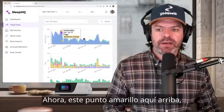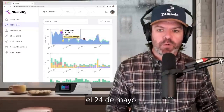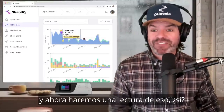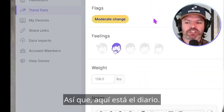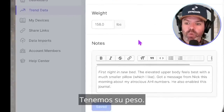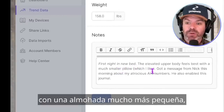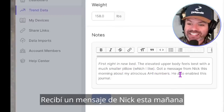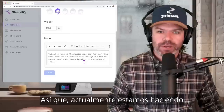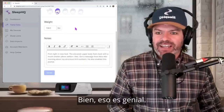Now, this yellow dot up here was that first day we looked at, where he had his AHI of 36.19, 24th of May. If we click on this dot, it's going to open up his journal, and we'll have a read of that now. So here's the journal, and he's got a flag here, moderate change. This is how he was feeling on this day, a bit sleepy. We've got his weight, and this is his notes. First night in new bed. The elevated upper body feels best with a much smaller pillow, which I like. Got a message from Nick this morning about my atrocious AHI numbers. He also enabled this journal. So we're currently doing a beta of this journal. It's not quite ready for release, but it's looking really good. Okay, so that's cool.